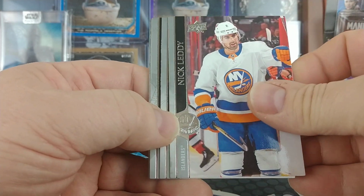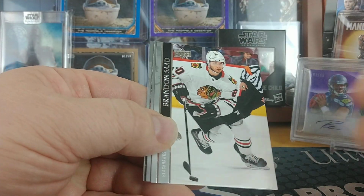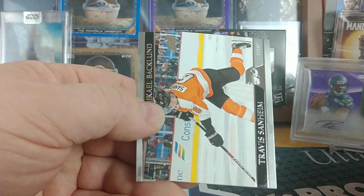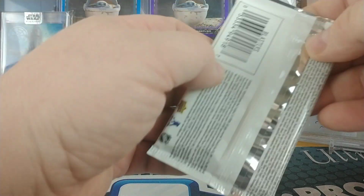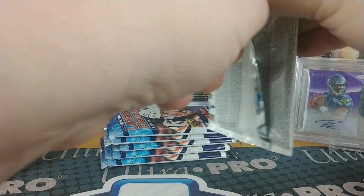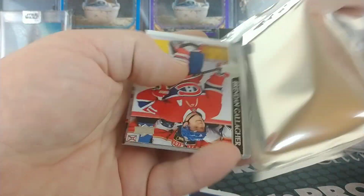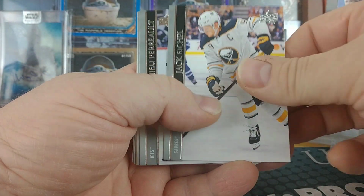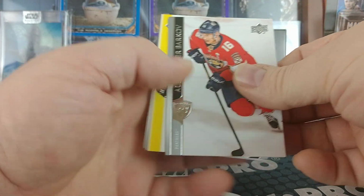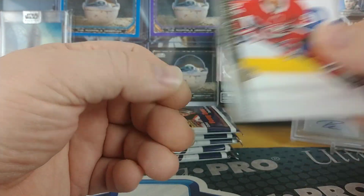Alex Iafallo, Nick Leddy, Elvis Merzlikins, Peter Mrazek, Brendan Saad, Thomas Tatar, Travis Sanheim, and Michael Backlund. And I apologize, they are apparently doing yard work in the dark. So hopefully that doesn't come across super loud, but it probably does. Brendan Gallagher, Lindholm, Jack Eichel, Matthew Perreault, Alexander Barkov, Travis Konechny, James Neal, Jonathan Drouin.